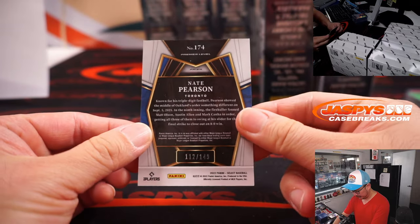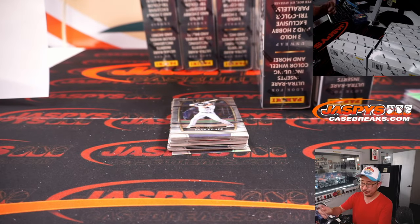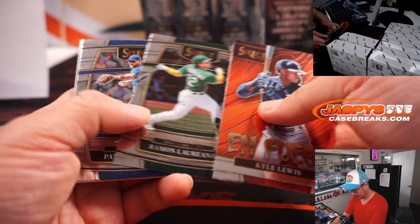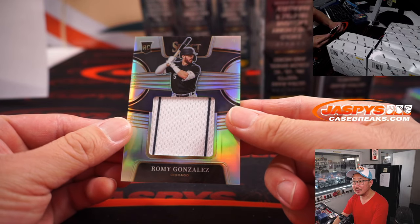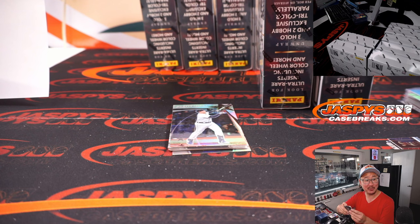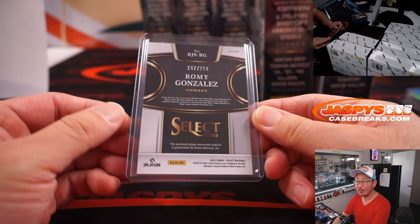Nate Pearson, 112/149 for Toronto. Scott. There's Romy Gonzalez, White Sox. That actually might be Dodgers fans booing out there. They're commenting that the fans were booing that Ian Anderson was kind of pitching around Freddie Freeman. All right, Scott with the White Sox.